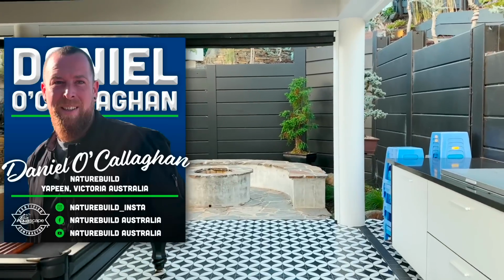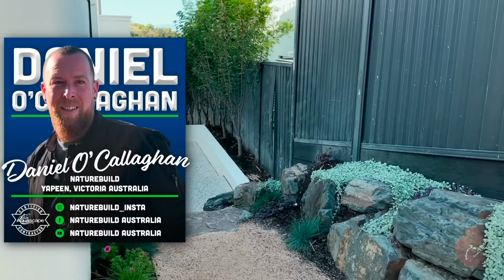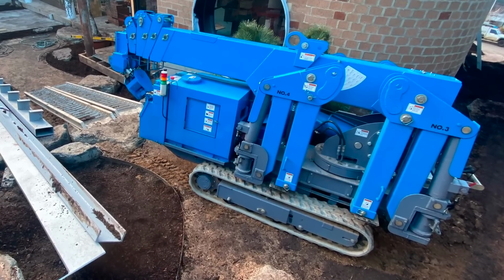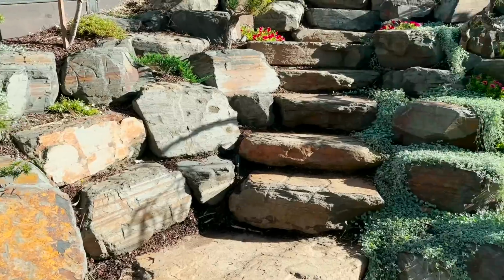This project in Keilor, very tight access, big negative edge falls here. So this was our only access for the project, which we had a 5-ton excavator and a 2.5-ton skid steer. Everything had to get loaded up at the bottom of the road there and brought up one by one. And then we had to build our way back from the top all the way down.